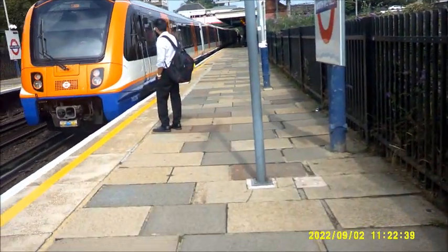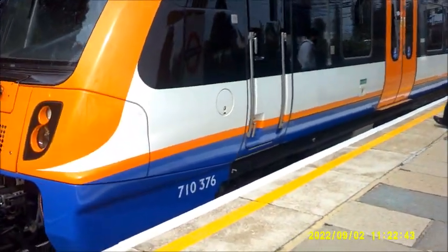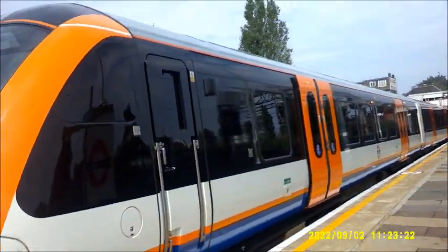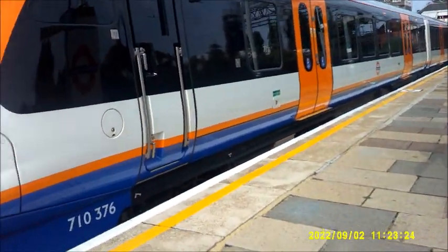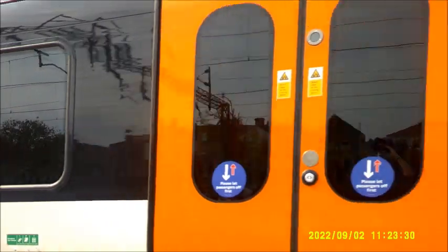Thank you very much, and a thumbs up from the driver. And this is 710 376 to depart. About to depart now is the 11:24. Oh, thank you very much, with a great whistle. With the 11:24 London Overground service to London Euston.